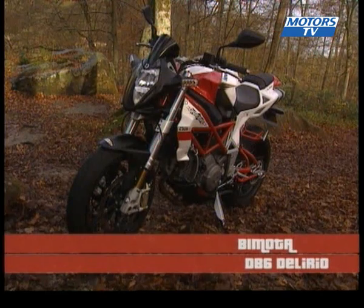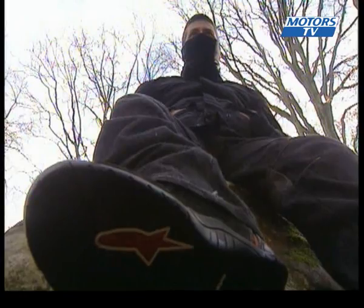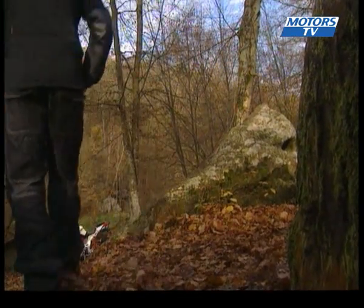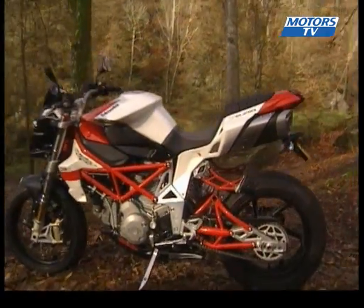Fans of exceptional Italian machinery will be buoyed by the news that the BIMOTA brand is back, thanks to a group of enthusiasts who have taken it upon themselves to set up as importers. And when you see what they've got to offer, it looks like their decision will be rewarded. This is the DB6 Delirio.